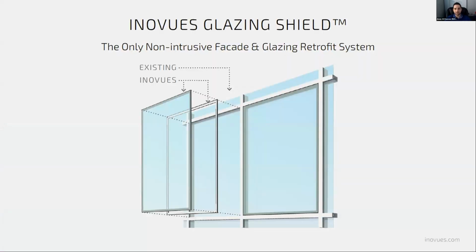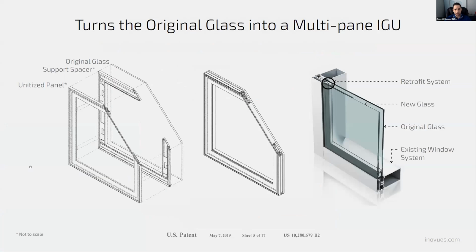So Inovues Glazing Shield is a facade and glazing retrofit system that can hold a high-performance glass panel and can be attached, securely mounted on the original glass, internally or externally using a non-intrusive attachment mechanism. For the first time, our patented technology makes it economically and technically feasible to transform a window pane in situ from outside or inside into a multi-pane insulating glass unit, or IGU, which is a product typically made in a glass fabrication facility. So our adaptable system can transform almost any inefficient single or double pane window or glass curtain wall into a high-performing multi-pane system.